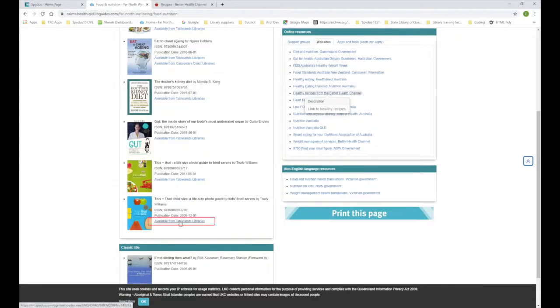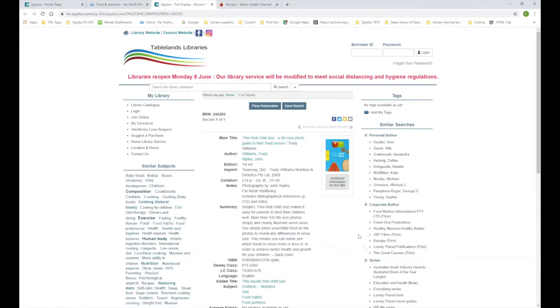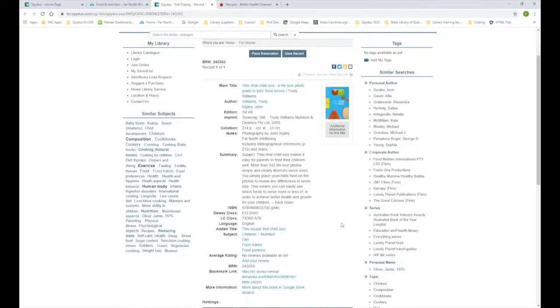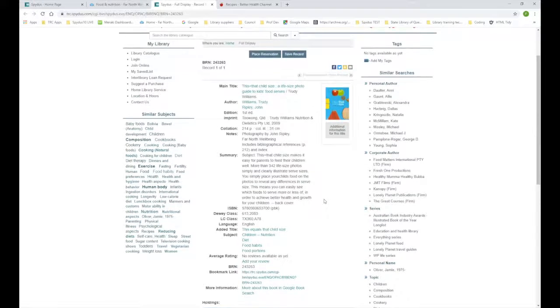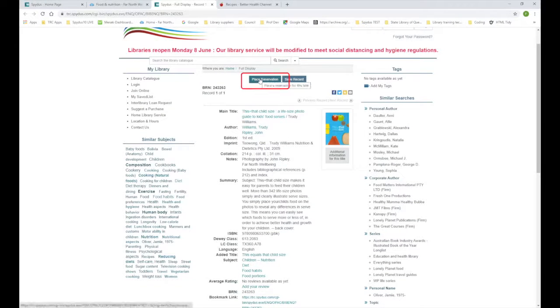To reserve a book you are interested in, click on the Tablelands Libraries link and it will take you directly to our online library catalogue. If you are a library member, you can now place a reservation for this item. The catalogue entry displays more information about the book, in which library branch it is currently located, and if it is available or on loan. Click on the Place Reservation button.